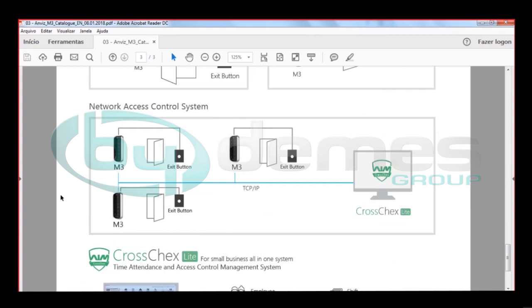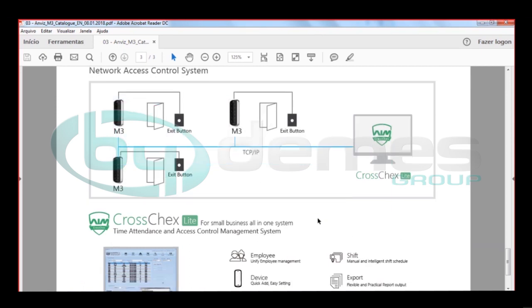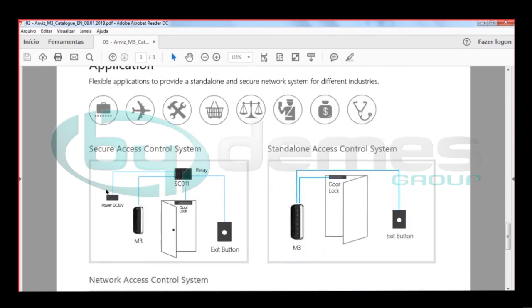Okay. Here are some examples of control systems with the software. Here is an example of CrossChek Lite. It's a compact version of CrossChek Standard. Maybe this is my opinion, but I suggest using CrossChek Standard because it's not so difficult to use and has some more functions that might be important depending on the customer. But this is a compact version. If customers don't want too many things, just want to connect devices, download records, and manage some users, this can work too.